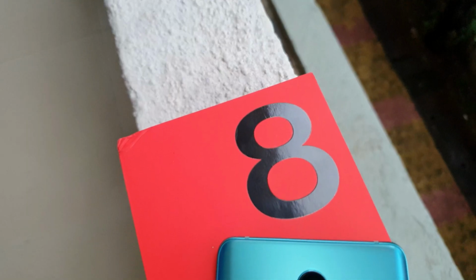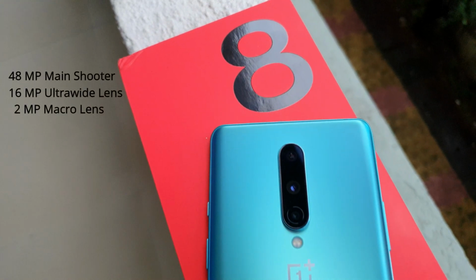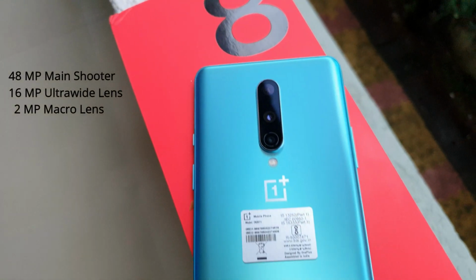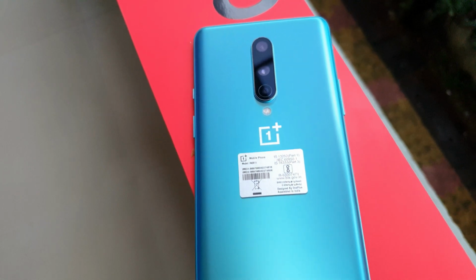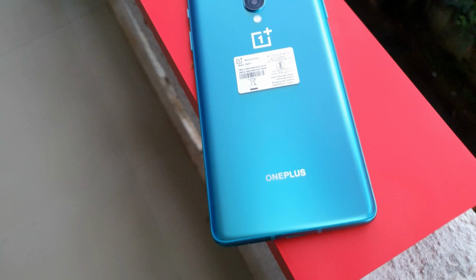Here you have a vertical camera setup with a 16 megapixel ultra wide camera, a 48 megapixel main shooter, and a 2 megapixel macro camera. So these are the 3 cameras that you have here, along with an LED flash at the bottom of the camera setup. So going to the front of the phone, you have a beautiful waterfall edge curved display.